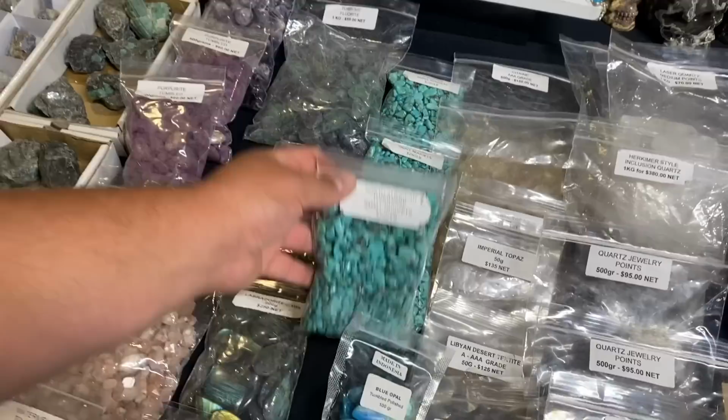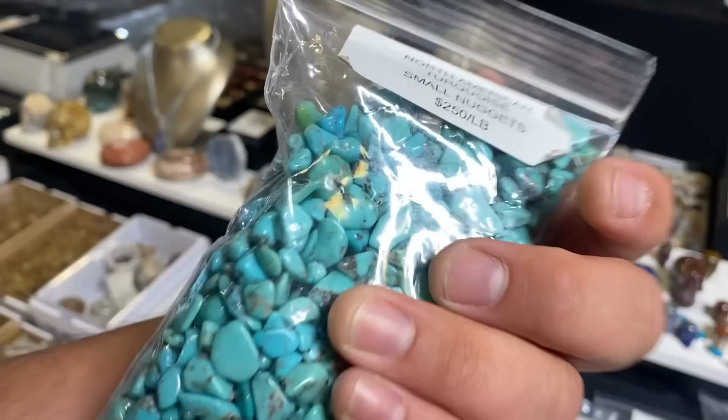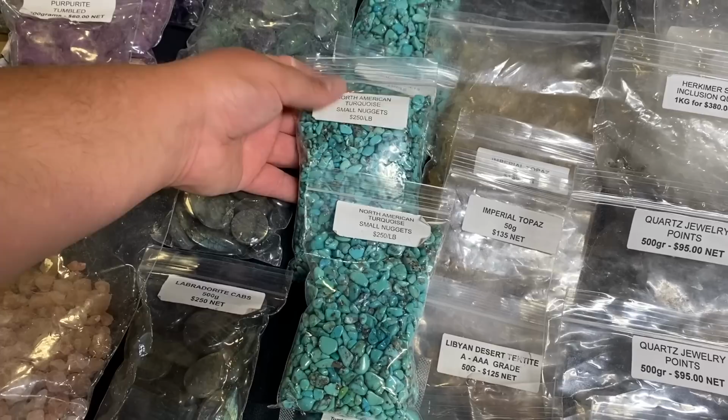North American turquoise. It could be anything, really. $250 a pound, not bad. That is a lot of earrings. These folks are so fantastic. $250 a pound's not bad, even for smaller pieces.